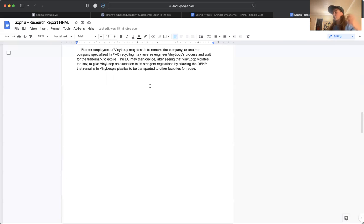However, we will need to conduct more studies using this method. The issue is we will need to conduct a study on how many times DEHP from Vinyl Loop can be recycled. And for that, a new Vinyl Loop needs to open.